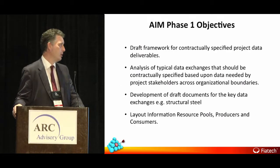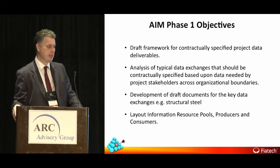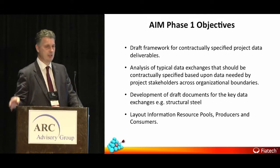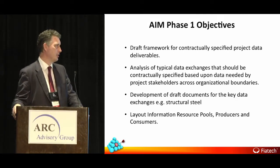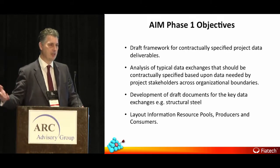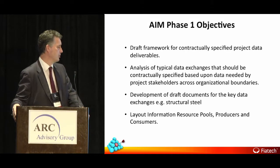So the phase one objectives, which we're just coming to the end of this year, was certainly to develop some contractual language between the owner-operators and the EPCs that we could all understand. It's not legalese, it's layman's terms, so we can give it to our contracts people, they can understand it, and then they can convert it into legal terms. So that's going very well on the contractual side.